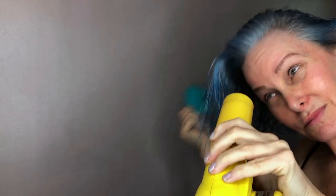And let's get this dry. I'm not drying it into a style, I'm just blowing it out, so don't expect some styling tips. Like that oil. That was nice.